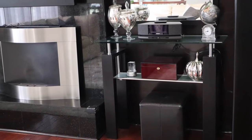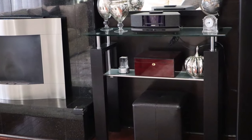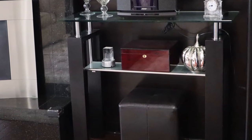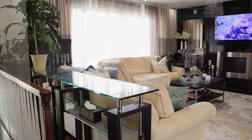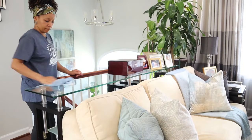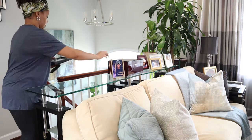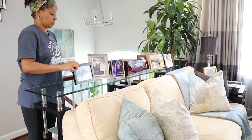So the small console tables that I had sitting beside the fireplace prior to these buffet units, I actually put them behind my sofas, and I now put pictures and plants and other decorative items there. And so it turned out really nice.